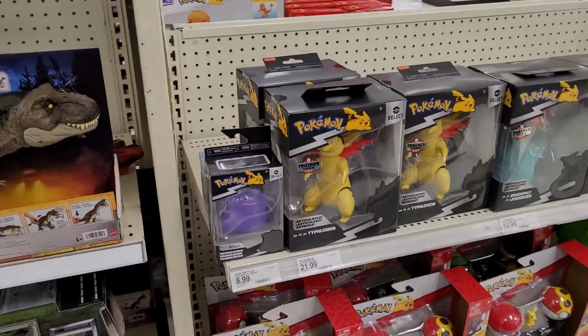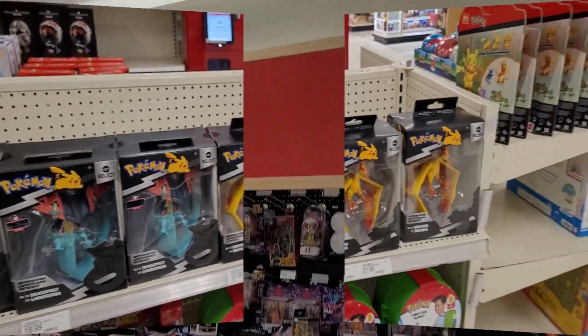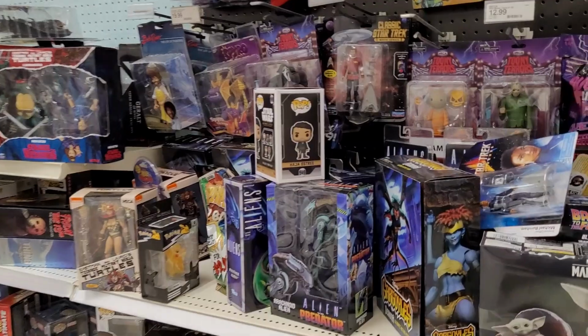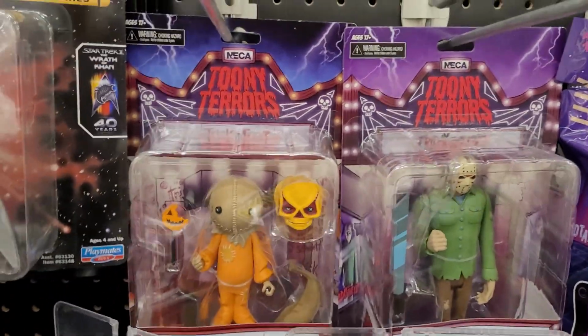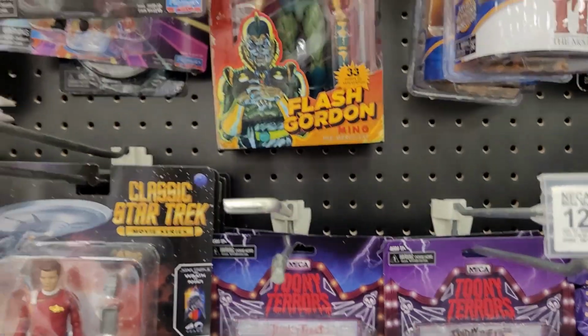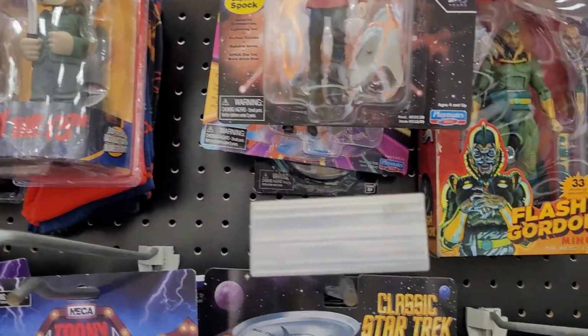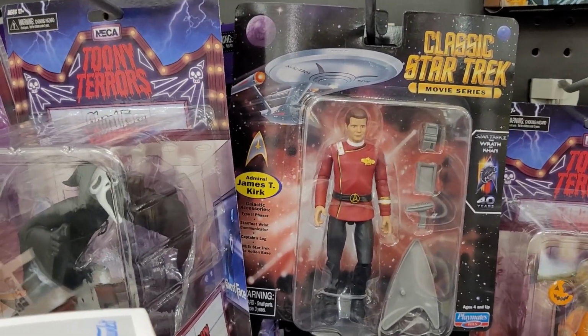And then look, we've got all these Pokemon characters. Alright, so over here by the NECA and the Pops. So we see in terms of the NECA what's here. There's your Jason. There's Sam. Right. We've also got some classic Star Trek stuff here from Playmates. So we see Captain James T. Kirk.